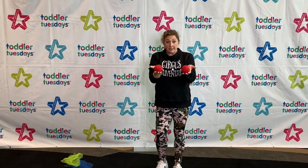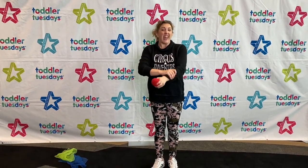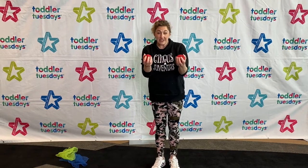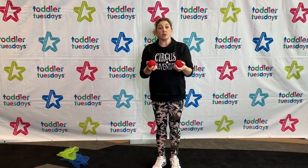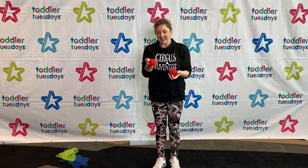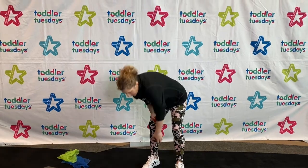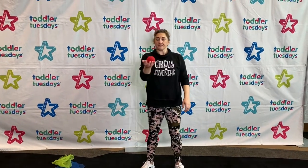Now, if you have juggling balls or little balls about this big at your house, you can use those. If you don't have balls around that are soft and squishy, you could use balled up socks. Make a sock roll and you can use your socks, okay? So you might have two balls. Right now, we're just gonna use one though. So take one ball, put it on the ground.